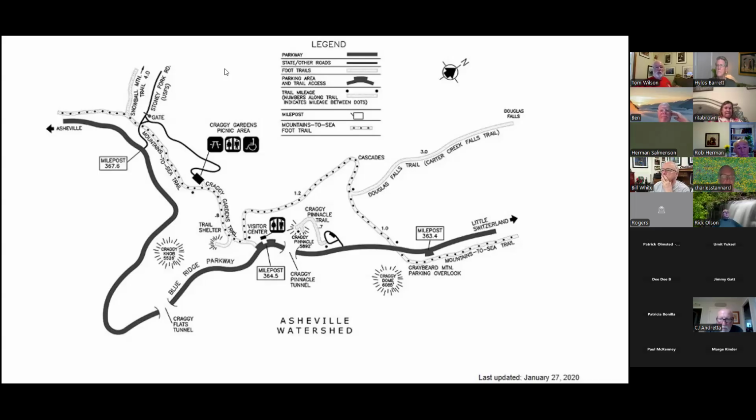This is near Craggy Gardens and Craggy Pinnacle. If you can see my cursor moving around, this parking area here is after you've gone through the Craggy Pinnacle tunnel. You're coming up from Asheville on the Blue Ridge Parkway, Craggy Flats Tunnel first, and then you come to the Craggy Gardens area. Then you go through this Pinnacle Tunnel. Right afterwards on the left is the parking lot, and that parking lot leads to a trail that goes up to Craggy Pinnacle, which is really worth going up.